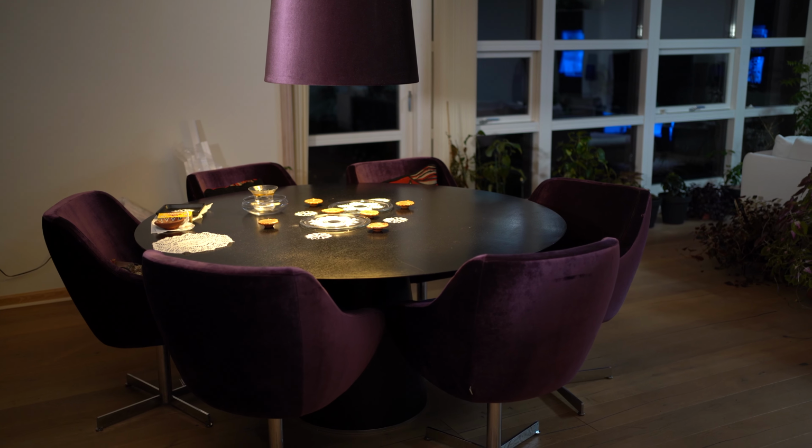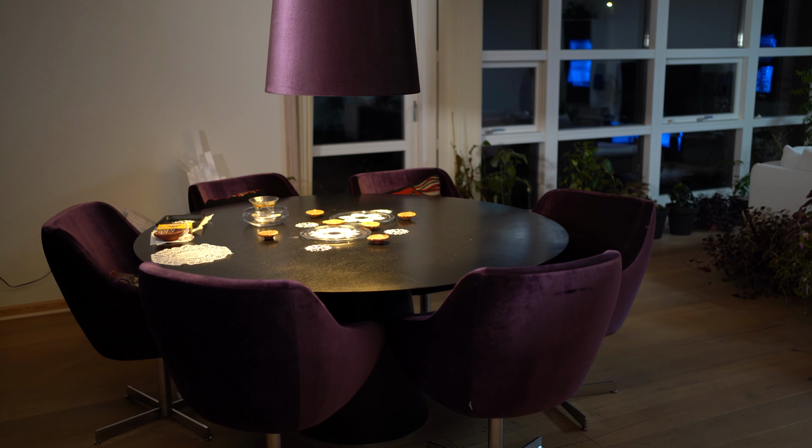So that's really nice. Nothing too fancy here, just very simple. But yeah, let's go into the next room. So the next room is the dining room.